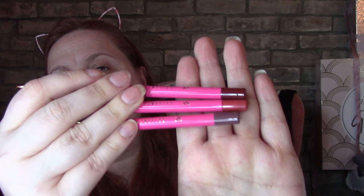Okay, so then I got this beautiful one. Did I show you? No, I showed you the brown one. I got this one, so I'll probably give that a try today. It's absolutely gorgeous. So I got three lip liners. I got them in Scorpio, Redrum, and Allegedly. Oh no, Unicorn Blood, Allegedly, and Scorpio. And I think I sold the Unicorn Blood.